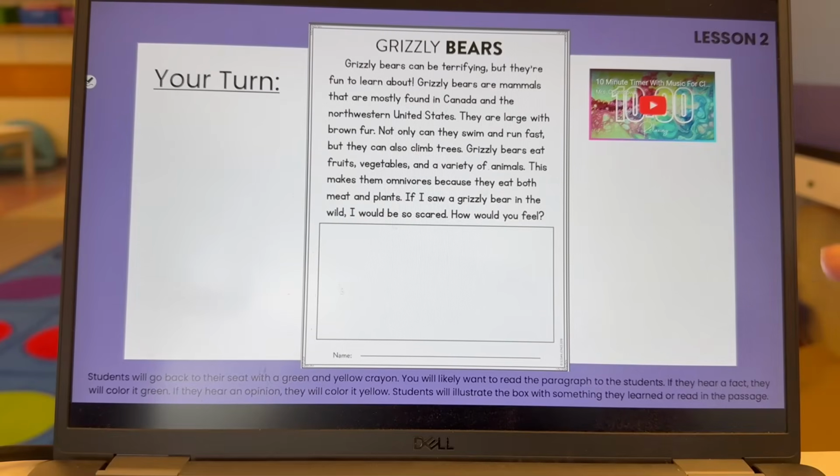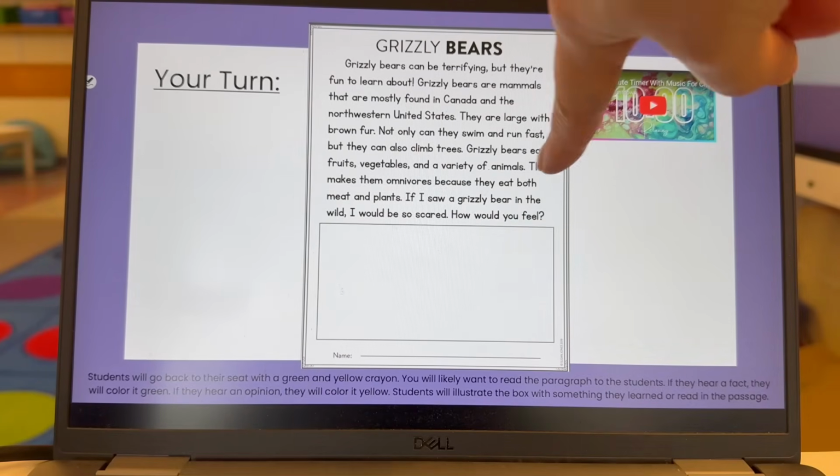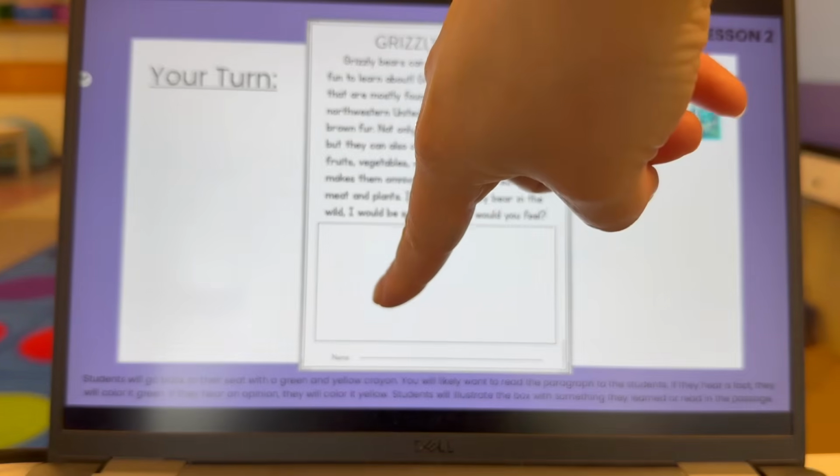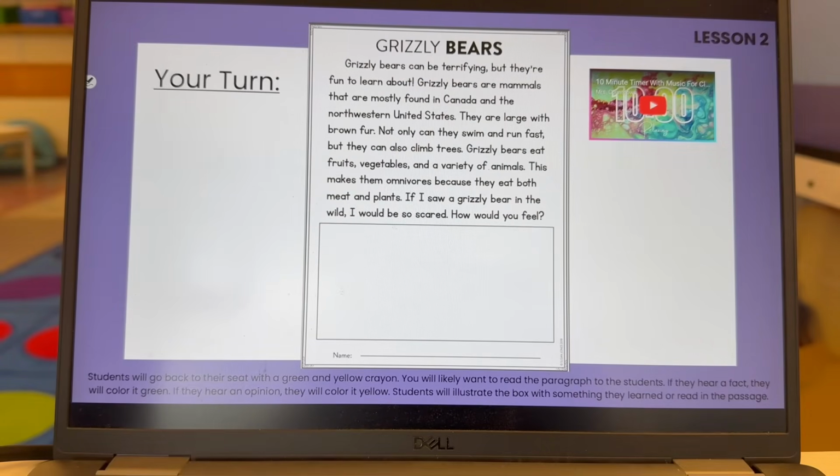Then I had students go here to Grizzly Bears, and I, of course, read this aloud for them. But as we read, they grabbed a yellow crayon and a green crayon, and we did this all together. We would highlight the opinions and the facts, and distinguish them from one another. Afterward, they all drew a picture of one of the facts that they learned.